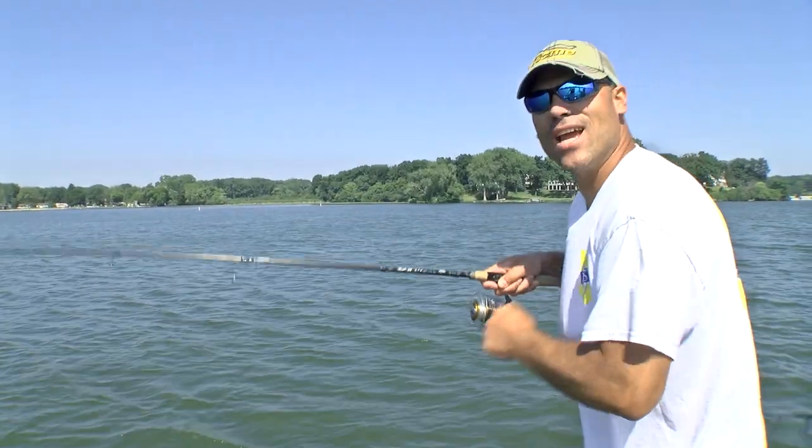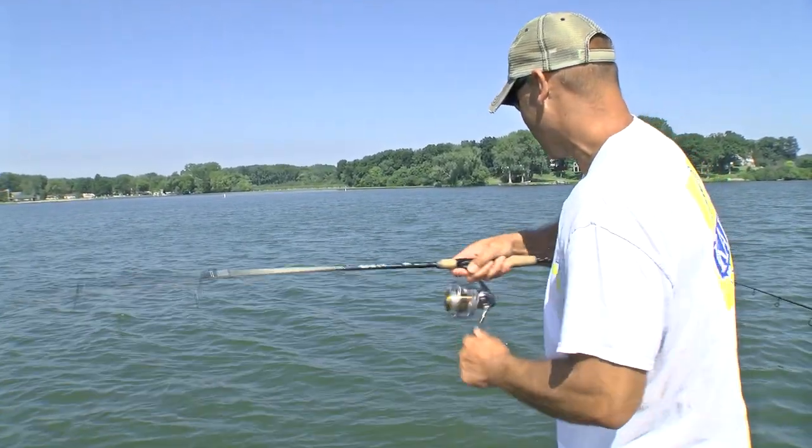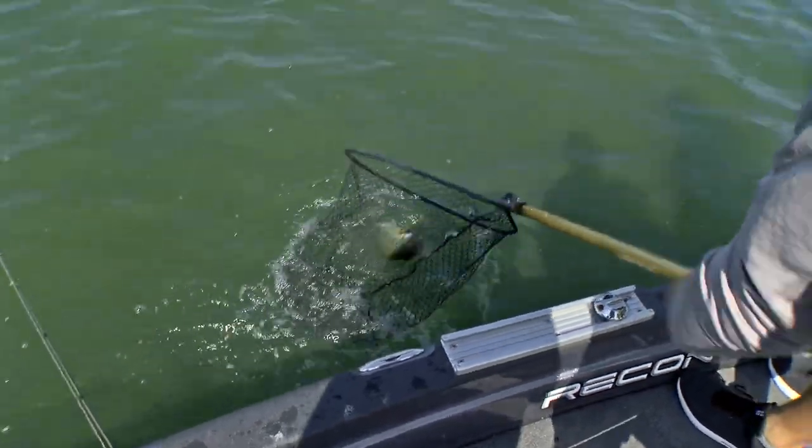Hooked up, John, again, same spot. Haven't met boats on spot lock, the Minn Kota. And there you go. Now, look at the build on these.